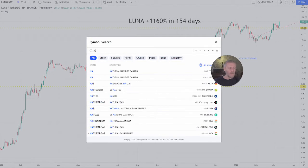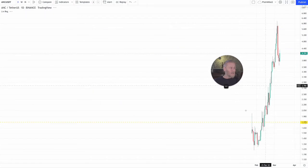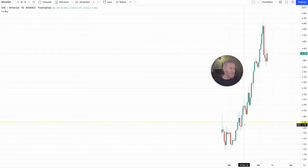Let's pop up ANC USDT. Yeah, this one was a beauty. This one we grabbed down here. It was really nice. We grabbed it on, I think, let me look at my sheet here. I have the sheet behind. ANC we grabbed on the 10th. So right down here, right? 10th of February. So what a ride, right? That was really, really beautiful. And of course it's coming back down a little, with some profit taking, but it's always stabilizing. Nothing is going to just keep riding higher.